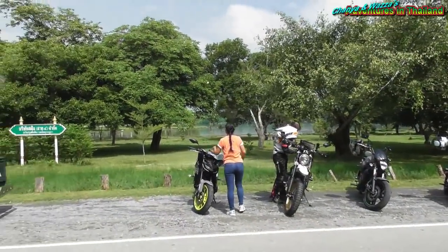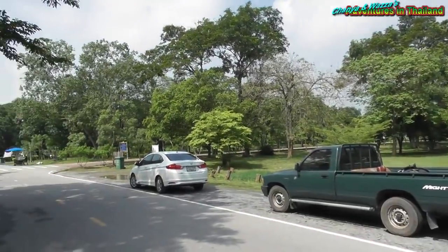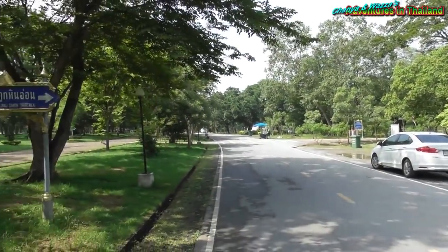So here we are at Phutthamonthon again, I think this is my 4th or 5th time here. I don't know, I think you live here, don't you? You love this place. There's the bikes, and this is an absolutely wonderful spot. Great for picnics. And the temperature today is just perfect.